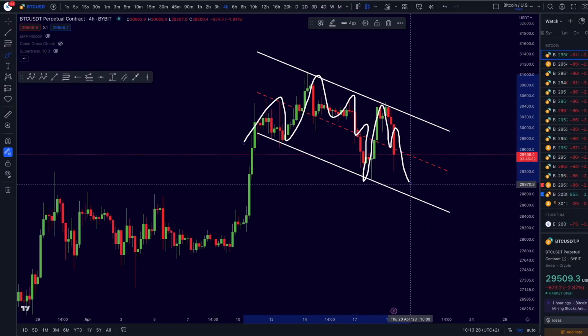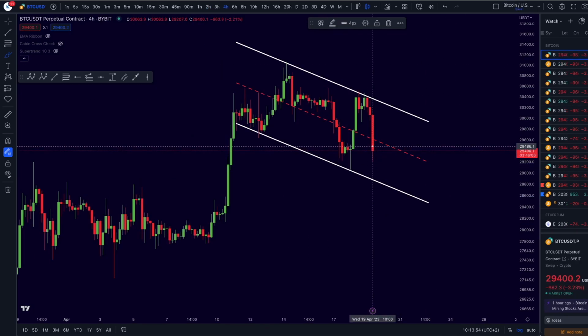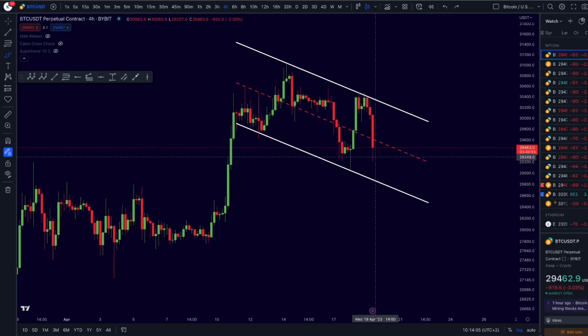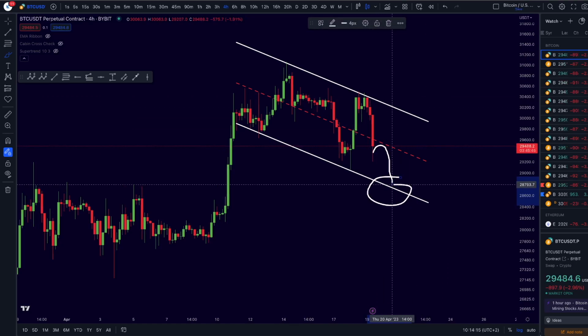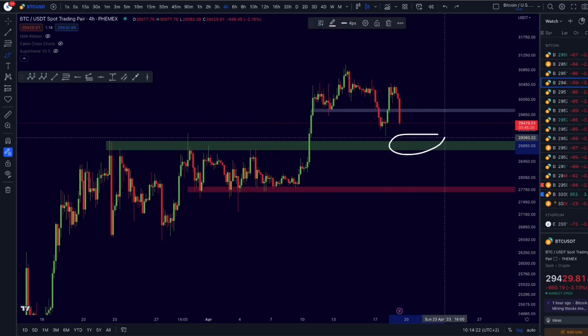But right there, first of all, you can also be seeing that we are creating some kind of a downward sloping parallel channel and also a horizontal parallel channel right now that we are once again breaking down off. So in the very short term, we are also losing our middle line support as you can be seeing right here, and we are also losing this support right here. So it definitely looks like if we can once again get a rejection from this middle line support, we are going to be hitting this target right here, and in that scenario, we are also going to be hitting our green support box.